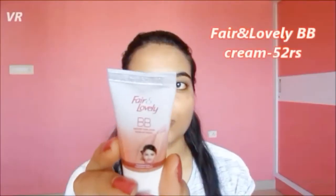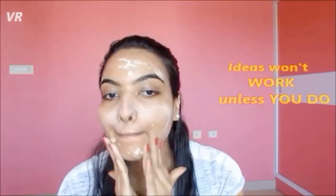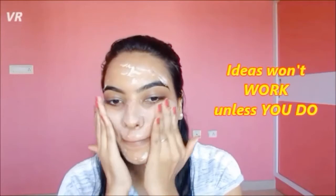Next, I'm applying Fair and Lovely BB cream. You can totally use foundation or concealer, whichever you prefer. BB creams are very light in texture and perfect for day-to-day basis. So I'm dotting it all around my face first, then I'm blending it with my fingers.